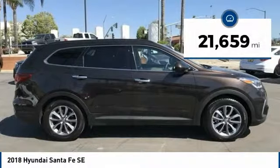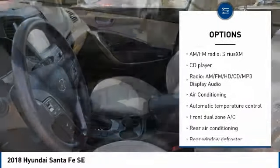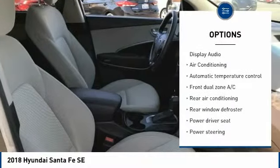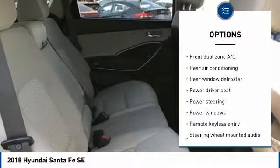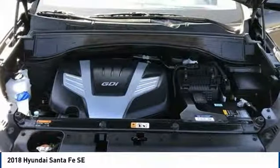Here are some of this vehicle's great options: keyless entry, traction control, air conditioning, dual airbags, Bluetooth, leather-wrapped steering wheel, power steering, one owner, alloy wheels, four-wheel disc brakes. Come take a test drive today.